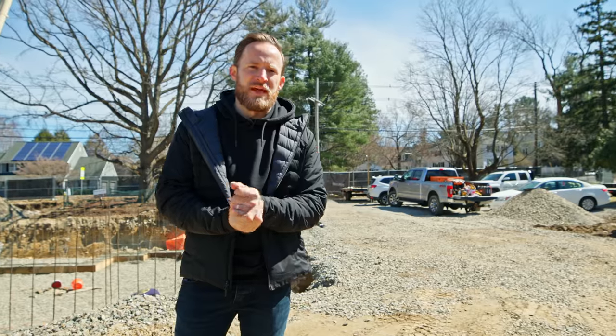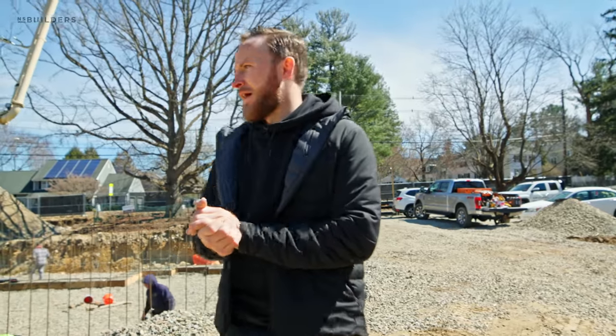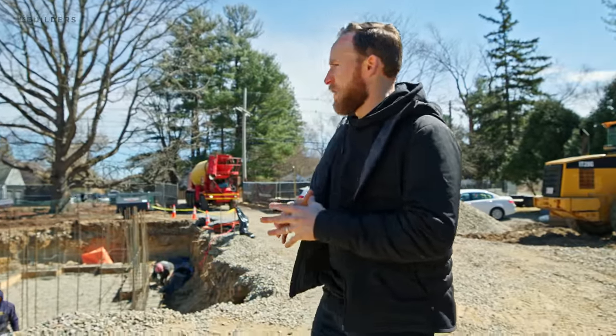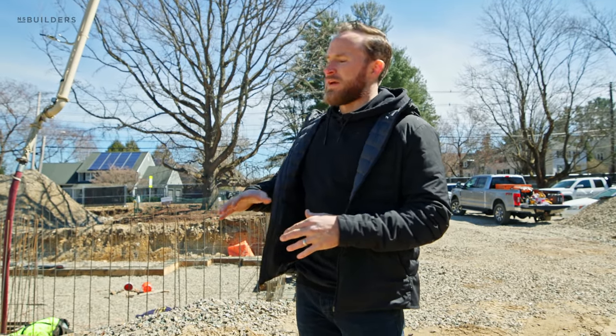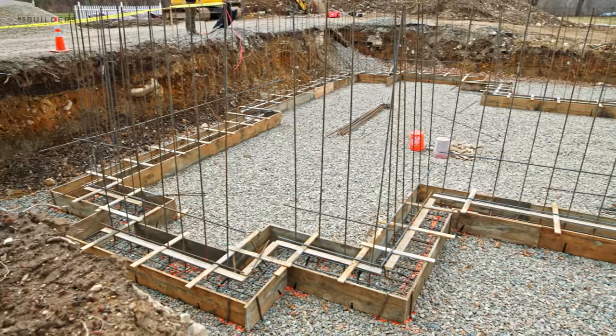Guys, we're back in Needham today. Big week ahead of us here. Concrete guys are on site placing all of our phase one footings. We're gonna get down in the hall and talk to Mike, but real quickly, when I say phase one, this is the main part of the house.